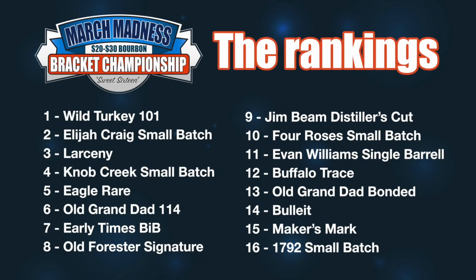As you can see, this is a great list of bourbon that offer a wealth of different flavor profiles, starting with who I think my number one seed will be, and that is the Wild Turkey 101, which is one of my personal favorites. Followed by Elijah Craig Small Batch, Larceny, Knob Creek Small Batch, Eagle Rare, Old Grand-Dad 114, Early Times Bottled in Bond, and rounding out the top 8, we have Old Forester Signature.